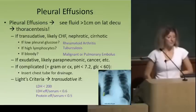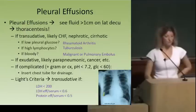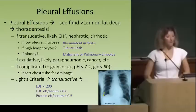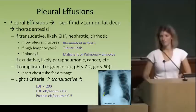So if it's exudative, the most common causes, cancer can also cause this type of effusion, and pneumonia is more common. A parapneumonic effusion is more likely to be exudative. And then complicated means either you see bugs, it's gram stain positive, it's really acidic, the pH is less than 7.2, or there's low glucose because the bugs are eating it. So for anything that's complicated, we got to drain it with a chest tube. And then Light's criteria, have y'all been pimped on that to oblivion? What are Light's criteria?